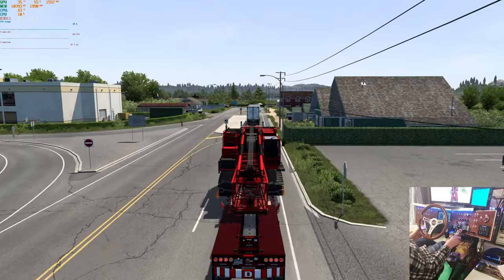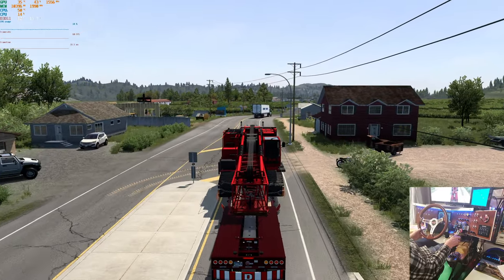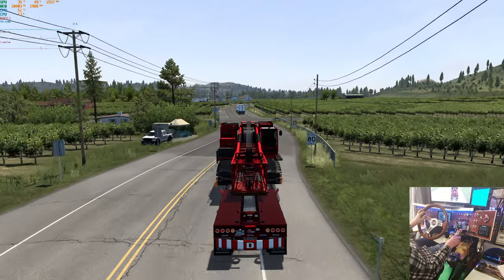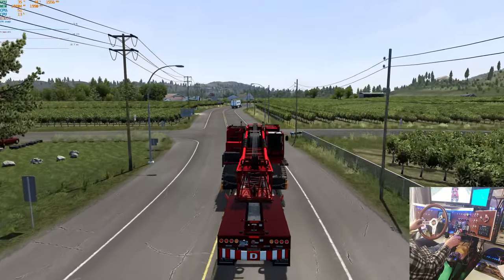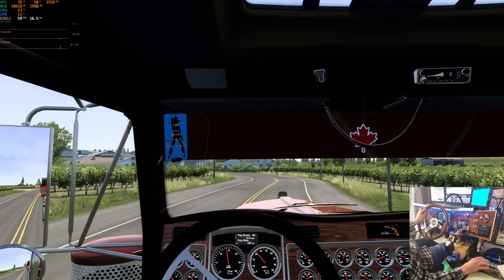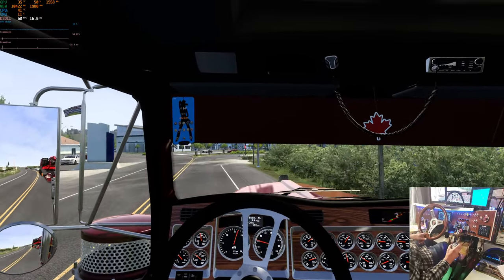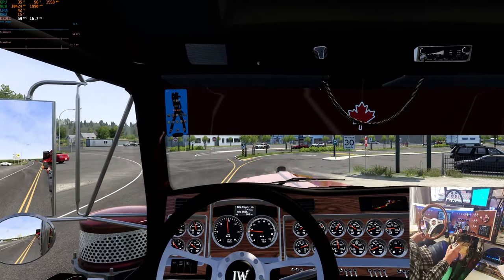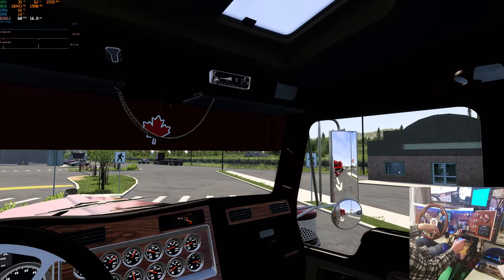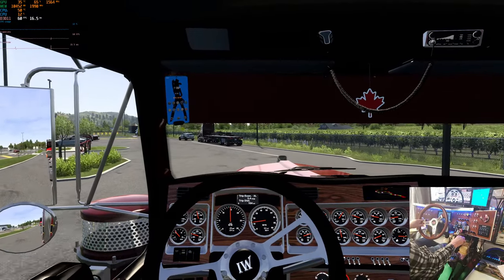There's a Big Sky Trucking trailer in front of us. Can't see the truck. Go straight. I guess they're kind of in the lane. Man, is that ATS expansion from Recon ever growing and getting really interesting?